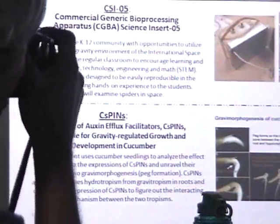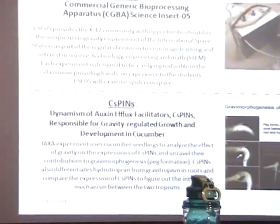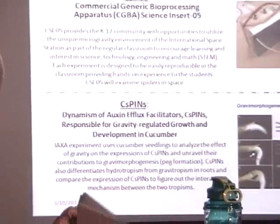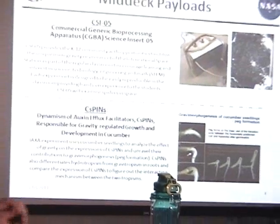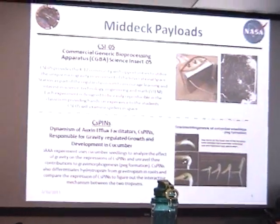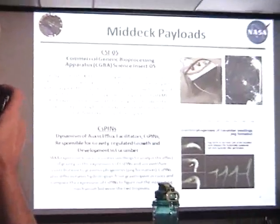CSI-05 is more or less an educational experiment by BioServe at the University of Colorado. On STS-129, you'll have 3. This CSI experiment flew butterflies and spiders in space. They're going to be reflying the spiders. The picture on the far right on the top is one of the spiders, a big white blob in the center, and the web it spun on orbit back on STS-129. The bottom is another JAXA experiment, Cucumber Seedlings, using cucumber seedlings to look at gravitropism and hydrotropism in roots.